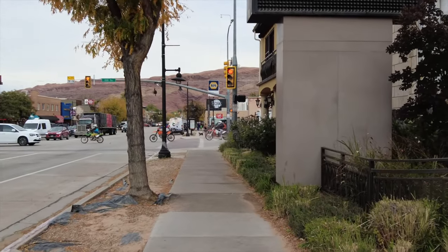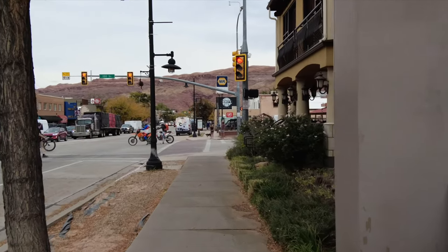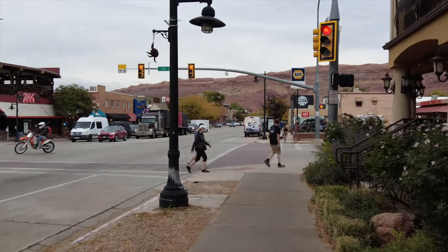We started a little bit south and we're headed north. We're going to do a walkthrough, then I'm going to come up the other side and walk through.